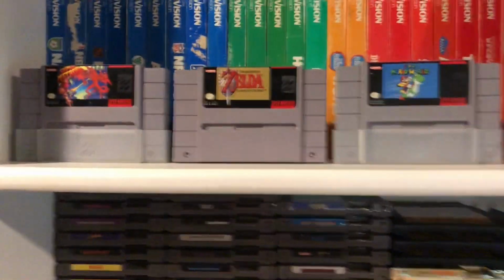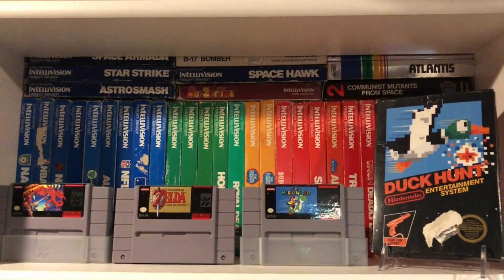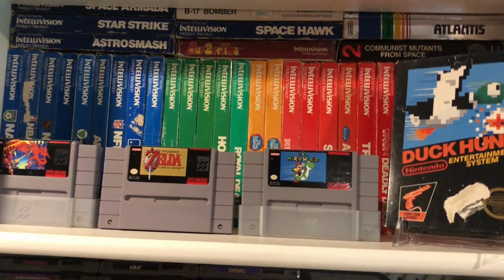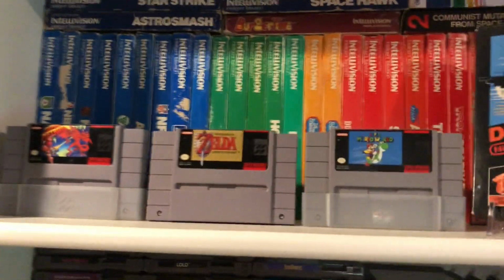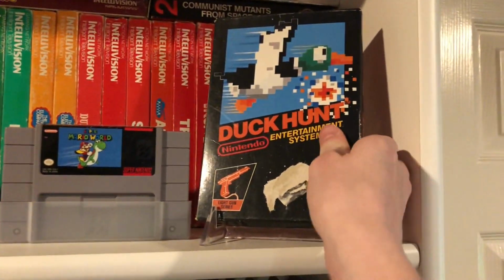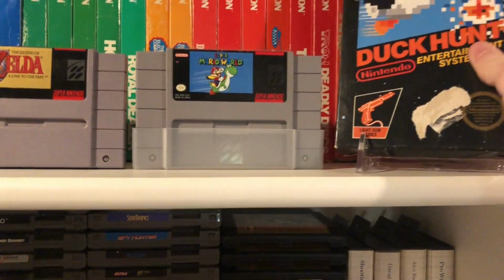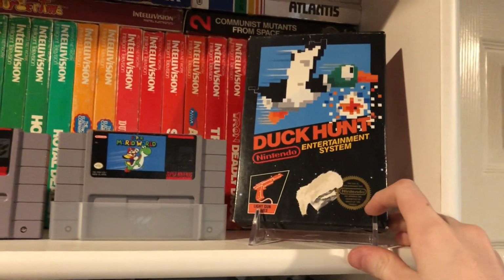And then up here, I have a boatload of Intellivision games. Intellivision was the first, or no, not the first, but one of the main consoles that my dad had way back in the 70s and 80s. And he really likes Intellivision, and he kind of rubbed that off on me, so I got a lot of Intellivision games. I got Duck Hunt in the box right here. I got this for like $15 on Craigslist, and I thought it was a really good deal.